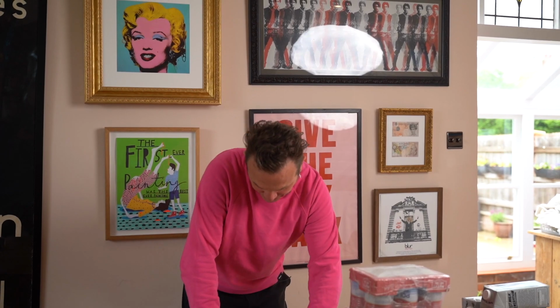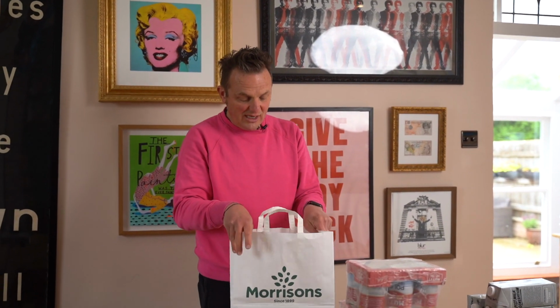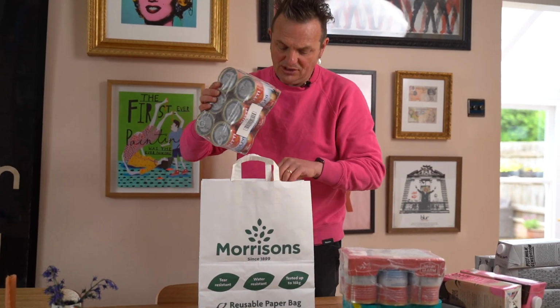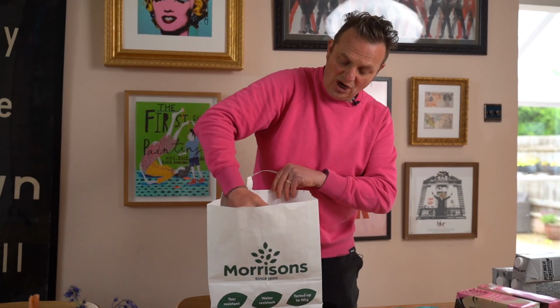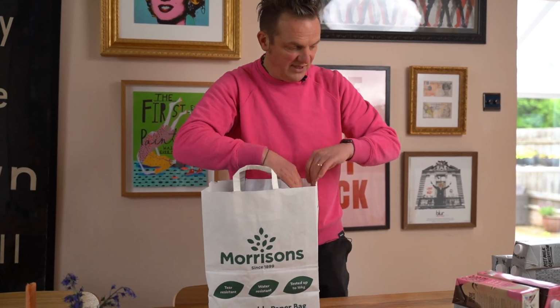So let's go with our paper bag. Water resistant. Allegedly able to be reused many times, definitely 2. Let's see what we can get in here. What it's got is a nice gusset, it's called. It's kind of box gusseted, so it's a flat bottom bag, which means you can get quite a lot into them. So there's our 8 kilos of tinned goods.